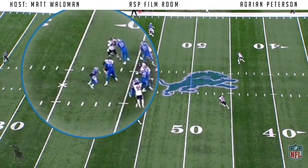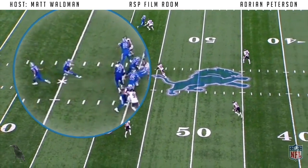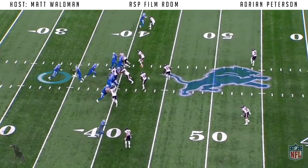All right, more living and dying with the jump stops and jump cuts. When is it appropriate to do a jump stop? Why is it so effective for Adrian Peterson, for him gaining chunks of yards? Well, you're going to see it on this particular play, because there's that little jump stop, and then he gets downhill, and he earns 10 yards on this run.